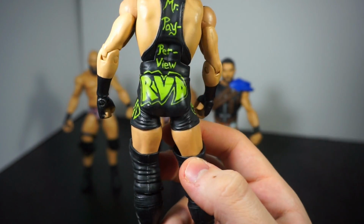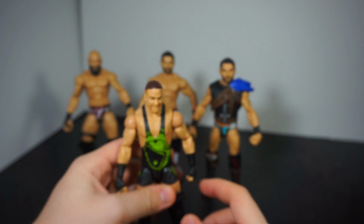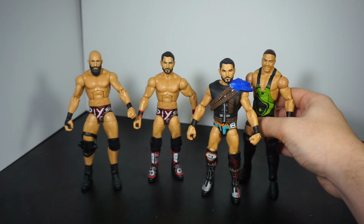On the back, it says Mr. Pay-Per-View RVD. Again, I got this like a month ago, like around the Super Bowl. So that just goes to show you how long it's been since I last uploaded.